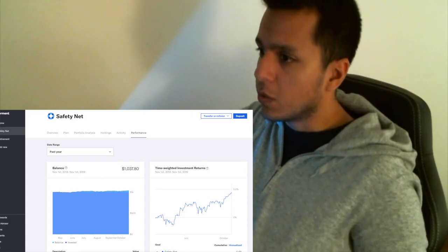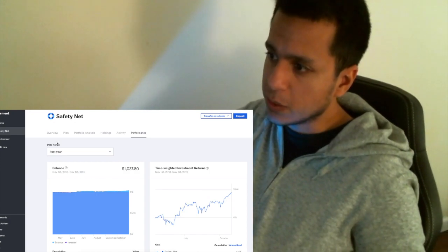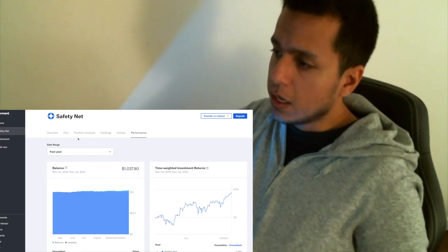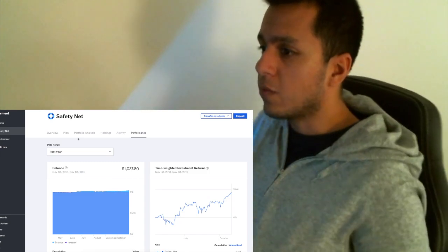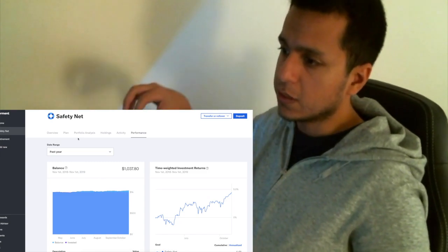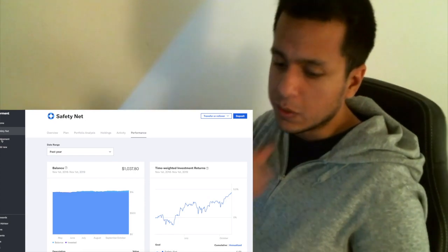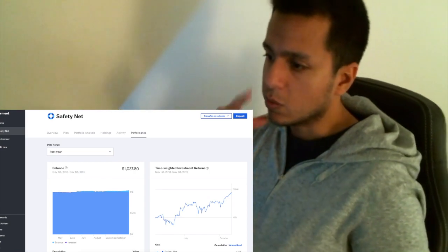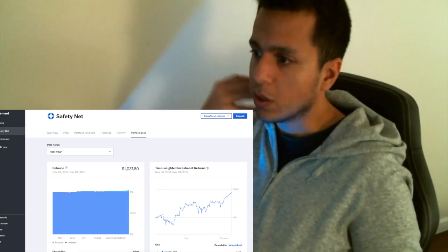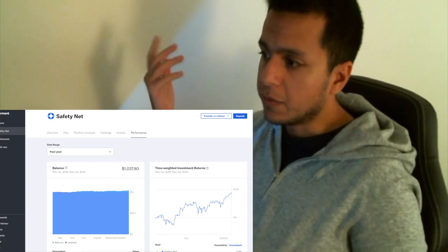The first one I actually want to review is, I guess everyone's familiar with stocks, so let's go with that first. So we have Betterment. Betterment's an online platform where you can actually invest pretty much into your 401k. As you can see, I have this retirement tab. I don't really use this as much. And then you can create your own projects or your own saving goals, and you can call it whatever. This one's called Safety Net, and you can put in any amount of money you want.